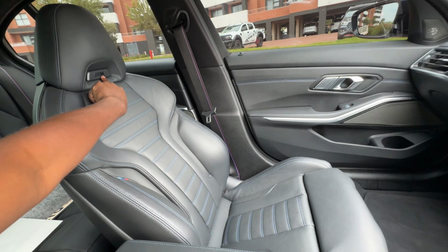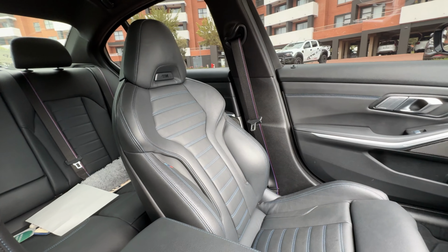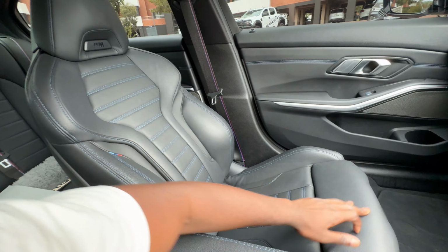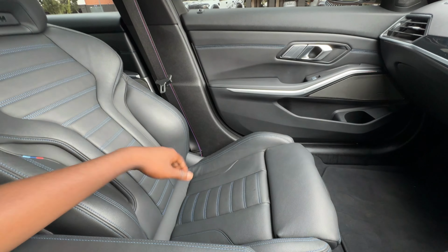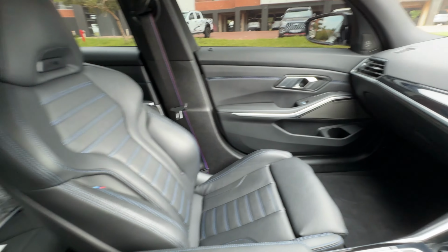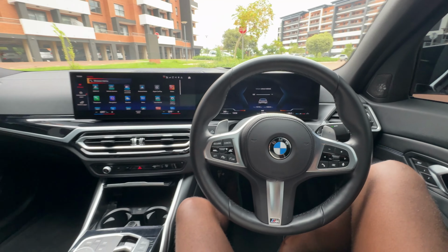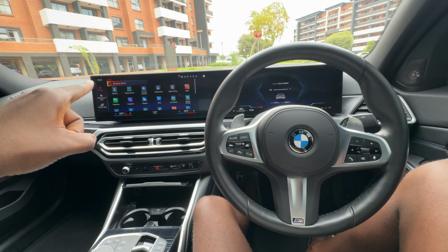It's not a fully fledged M because these don't light up. They do light up on the M5, M3 and everything. But in the seats, it's basically the same thing, in which you can adjust here, here, and here. You can adjust the back and forth movement, and you can adjust the backrest as well. Clean seats, really comfortable. You can be here for hours and won't really feel anything. And I feel like that's it with the interior basics. Let's get to the infotainment system.